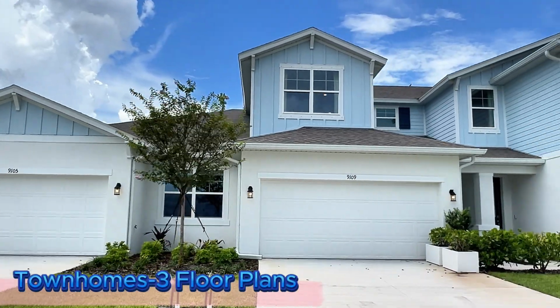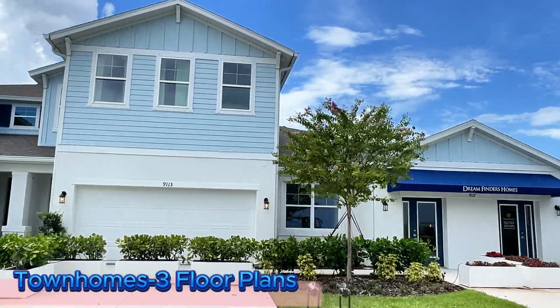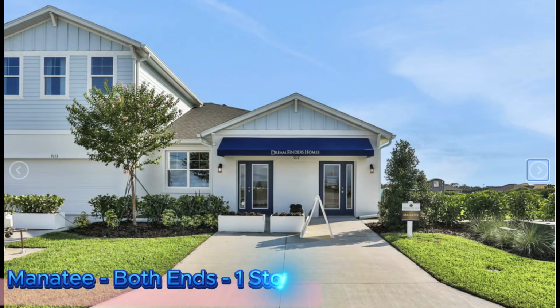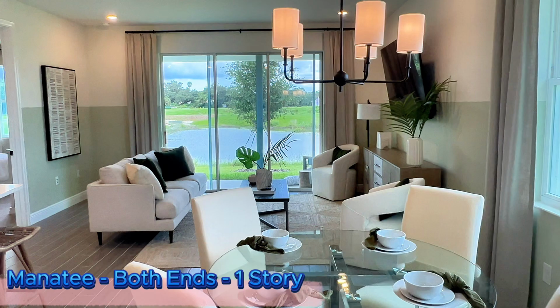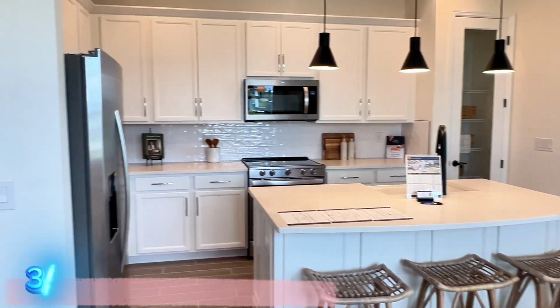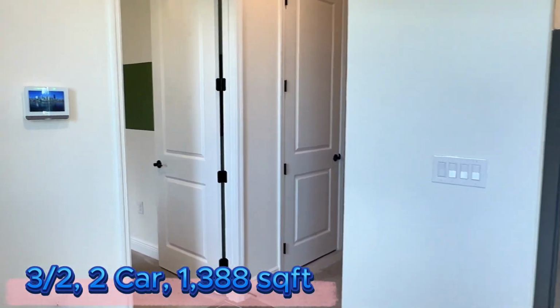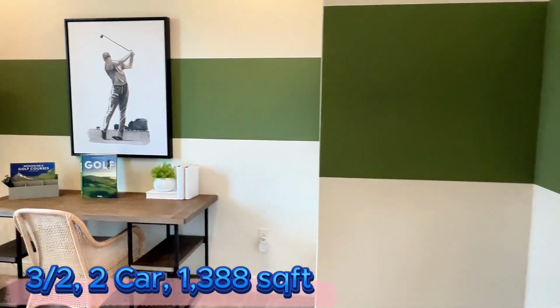Let's start off with the townhomes. They have four townhomes per building, and there are three different floor plans. Starting off with both ends is the Manatee floor plan. It's a one-story plan, so that's a nice feature if you aren't looking for two stories. It's a three-bed, two-bath, two-car garage at 1,388 square feet. Let's take a look around.